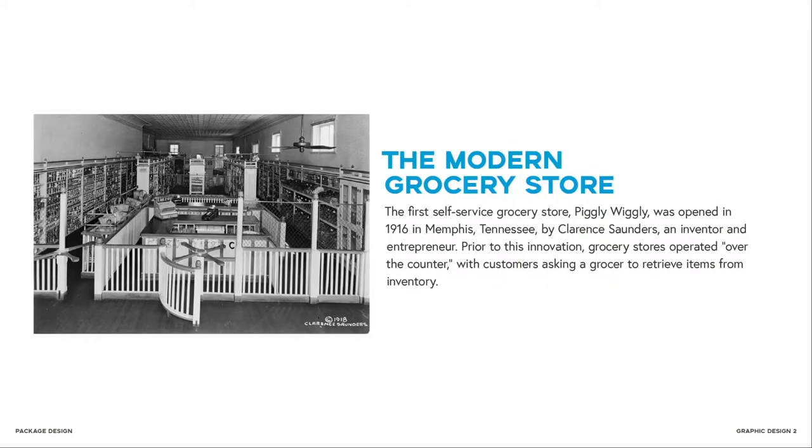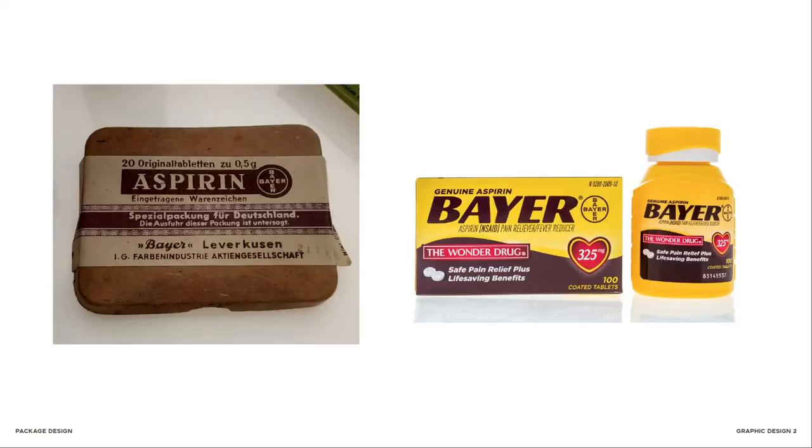The first self-service grocery store, Piggly Wiggly, was opened in 1916 in Memphis, Tennessee by Clarence Saunders, an inventor and entrepreneur. Prior to this innovation, grocery stores operated over the counter, with customers asking a grocer to retrieve items from the inventory. Evolving over time from basic utility to marketing vehicle, the simple package has become complex.